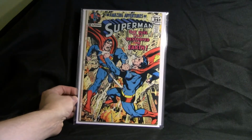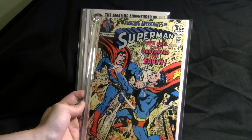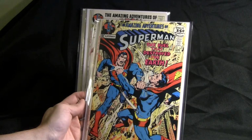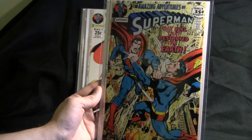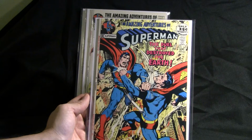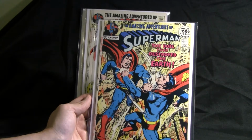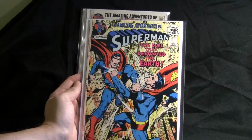Amazing Adventures of Superman. This is a really nice book, number 242, 52 pages, I believe. It's a big fat book. This cover didn't do that much for me. I thought it was kind of cool. Of course it is a Neal Adams. But when I bid on it, it went for like half of the value of the book. I think the book value was maybe $60 in this condition. And I think I got it for like 25 or something. $34. Maybe it was like 60, but yeah.